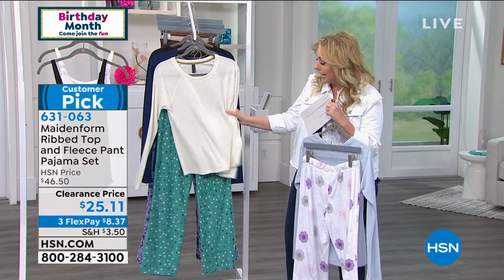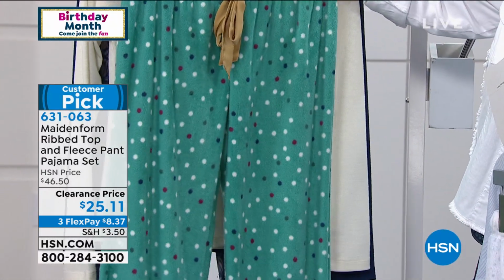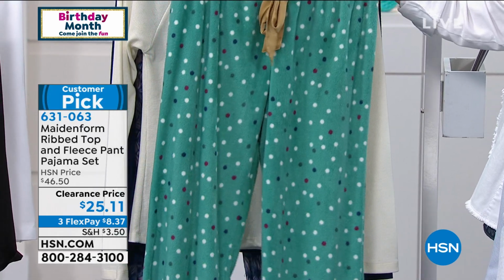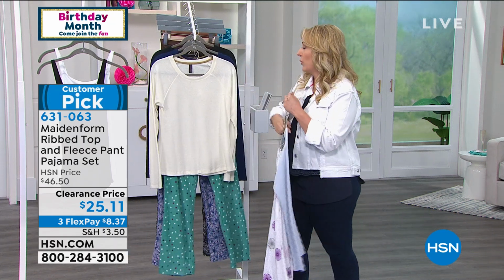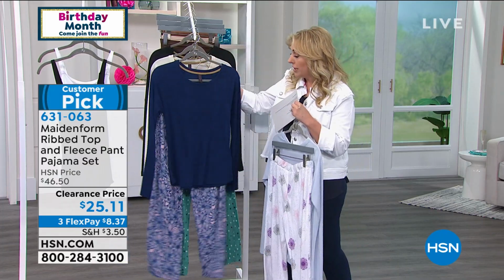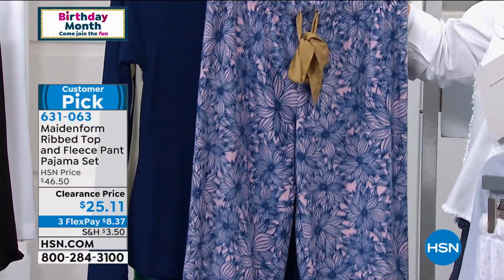So let me show you Holiday Polka Dot. It's an ecru top, and the bottoms are teal with polka dots in navy blue, white, and a pretty raspberry color. I'm calling it Holiday Polka Dot, but it can certainly be worn anytime. And then we've got this navy one, called Pink Floral, because the bottoms have a pink background with blue florals.